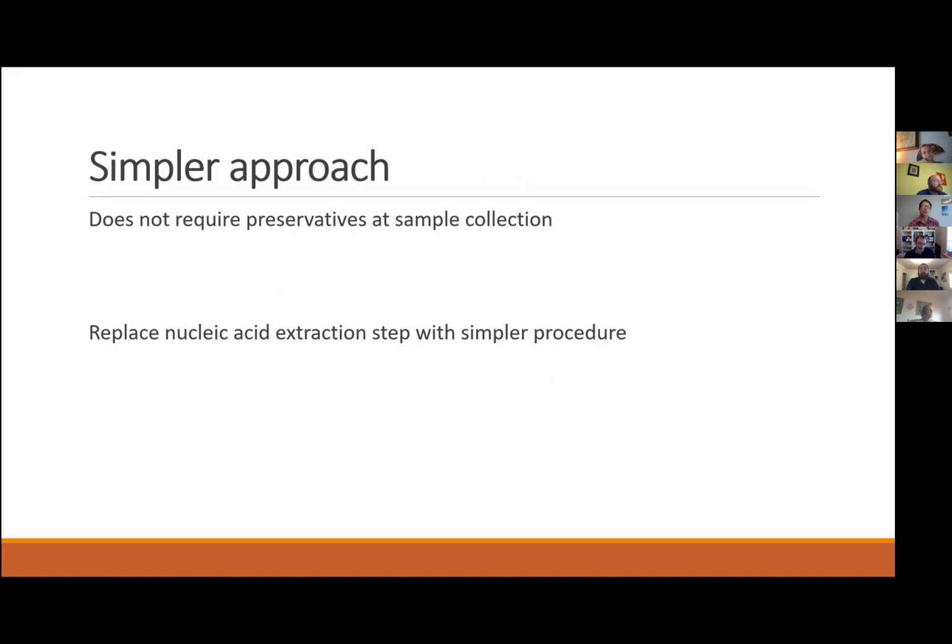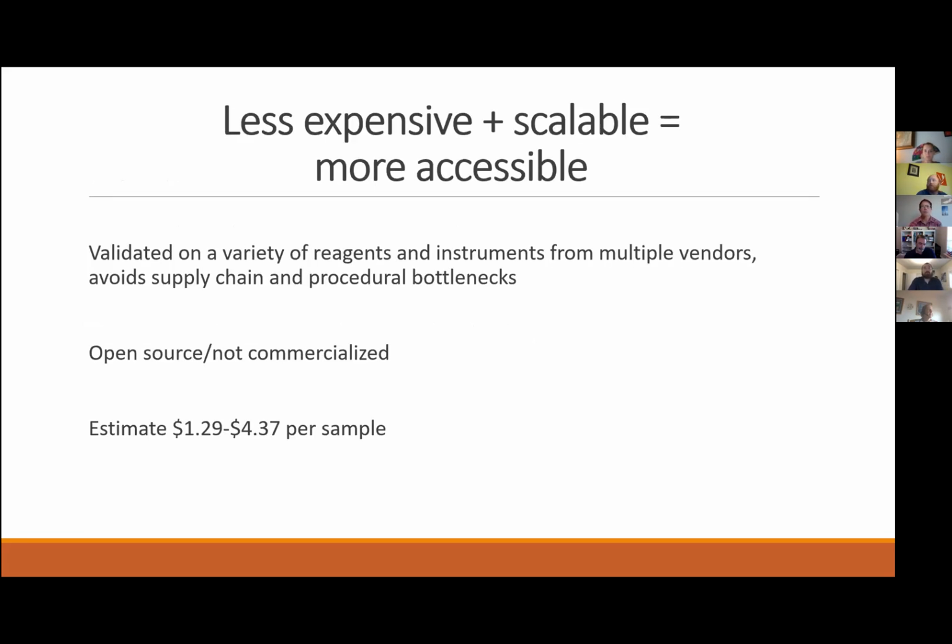They do not do nucleic acid extraction. This is part of the simplified procedure. They tested this over and over and they saw which steps they could remove to make this whole process simpler and without losing sensitivity. And they did this on a variety of vendors' platforms, as you'll see. So they checked with a lot of reagents, a lot of instruments.